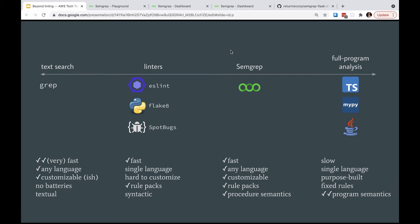It is extremely easy to customize and build your own rules, and also comes with a registry of R2C-written and community-written rules, and also bundles of these rules into packs that you can just download and use easily. And finally, it has semantic support. It is not as extensive as the full program analysis tools, but can give you semantic information within a single procedure. I'll go into detail about that moving on.